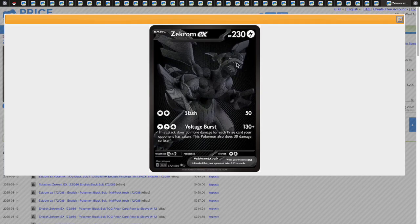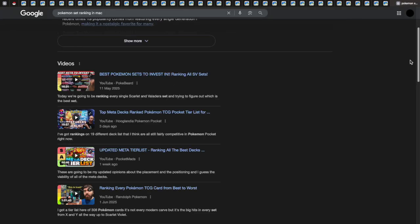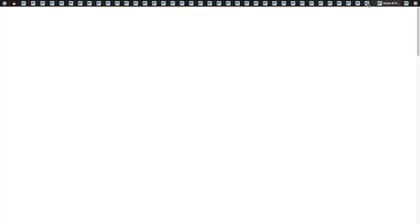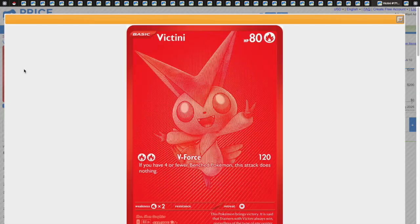That sort of feeling would be too good, but currently I've placed an order for one box only, and that is to show you guys the different cards in this. I wanted to open one for the channel. So this is the Victini card that I was talking about. Also very difficult. I don't think I've seen any streamer pull this yet.